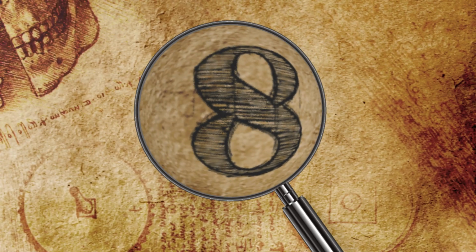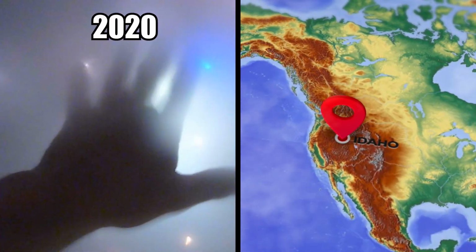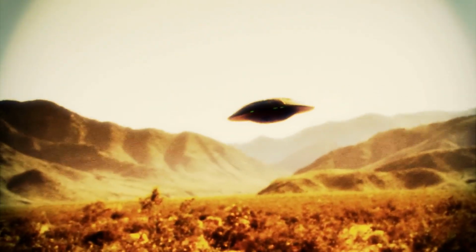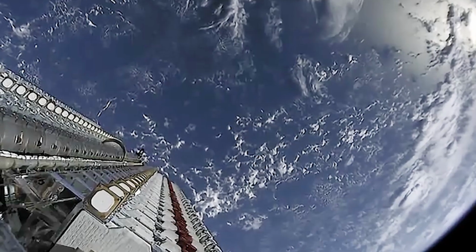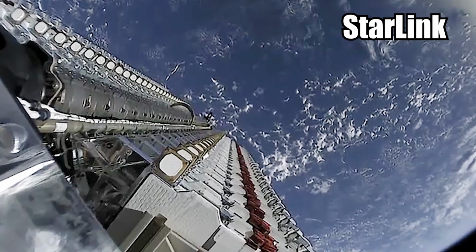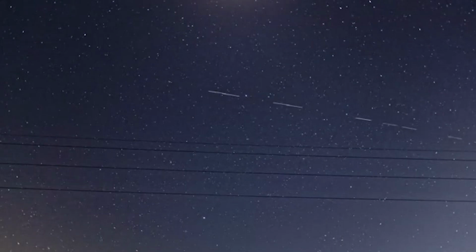Number 8. UFO Sightings in Idaho. Idaho ranked as the #1 state for UFO sightings in 2020, tallying up an impressive, or perhaps troubling, 164 reports of strange objects seen in the sky. Some of these sightings can be easily explained. For instance, people around the world have been baffled by SpaceX's StarLink satellites, which seem like an otherworldly string of white lights passing through the sky.